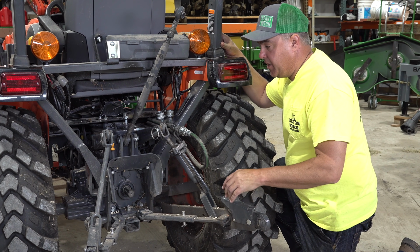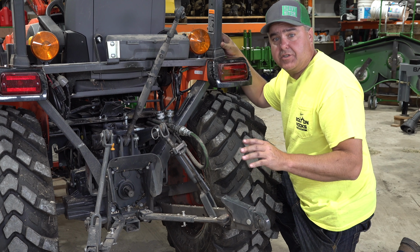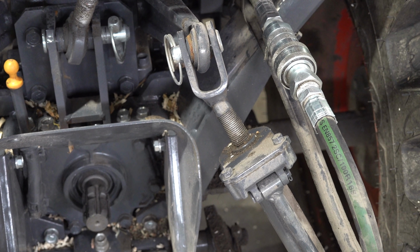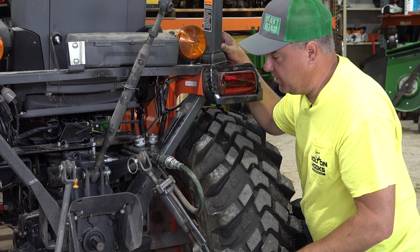Hey, when we were running the offset flail mower, we showed that in an episode, and we had a commenter that said that our right lift arm was bent. And I insisted with him that it wasn't. I said, no, nothing's bent, nothing's bent. And he was certain that he saw a bend. Well, he was right. You guys are eagle eyes in these videos.